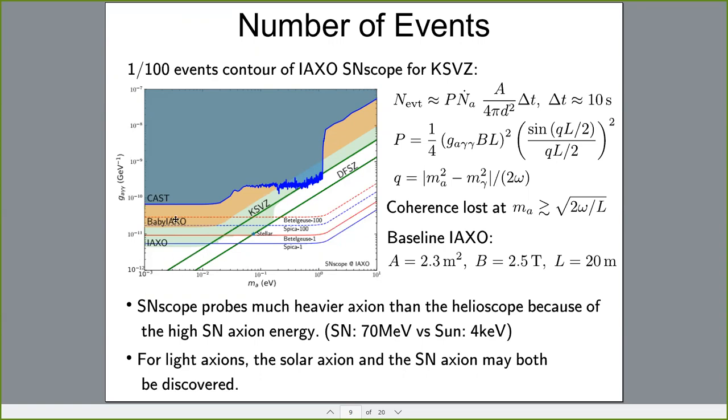And if the axion turns out to be light, the prospect for the supernova-scope is about the same as the helioscope. So in this case, we would expect that if a solar axion is observed by the helioscope, then it would be very, very probable that it would also be observed by the supernova-scope. And then the supernova-scope will be a powerful tool of probing supernova physics.